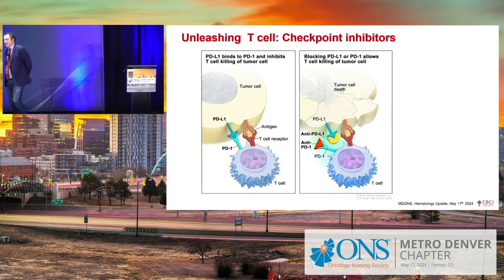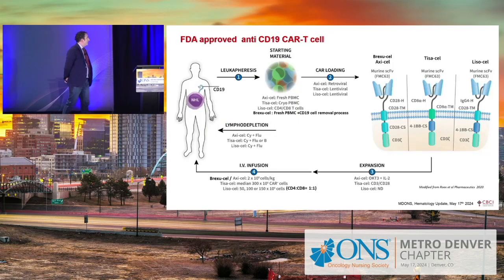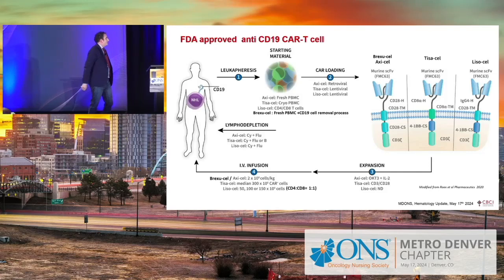There are medications that can tell the immune system to stop ignoring the cancer. That's the example of the checkpoint inhibitor, PD-1. Anti-PD-1, we'll talk about it because of nivolumab. And then, of course, there are the CAR T cells.